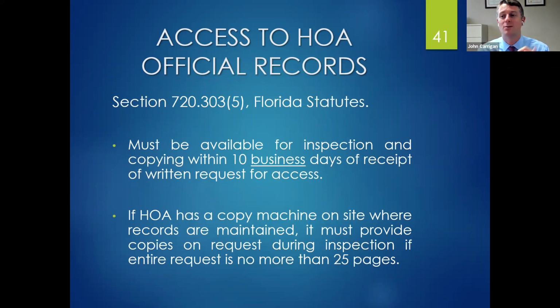shoot them an email, shoot them a letter. We've gotten it, we've received it, and tell them when they're going to be produced, right? Put that in the record in writing. That almost nearly resolves every official records dispute, because if we get into litigation, I have now put in acknowledgement that I received it and told them when it would be available, right?